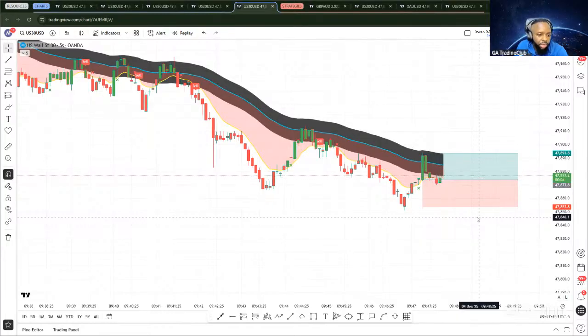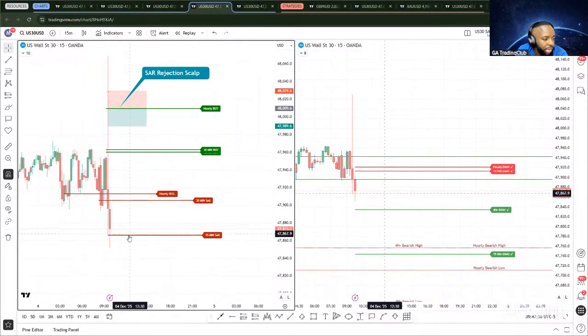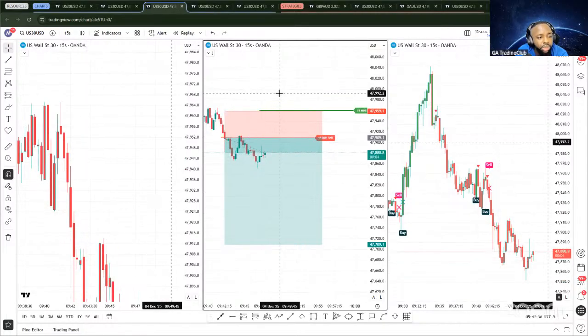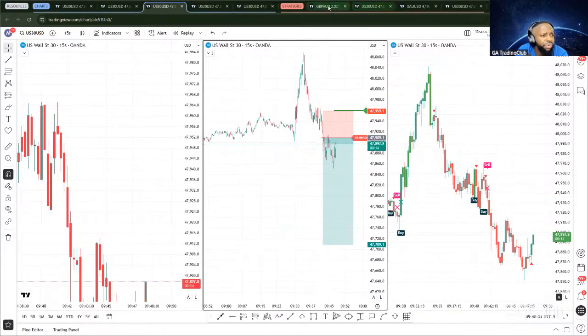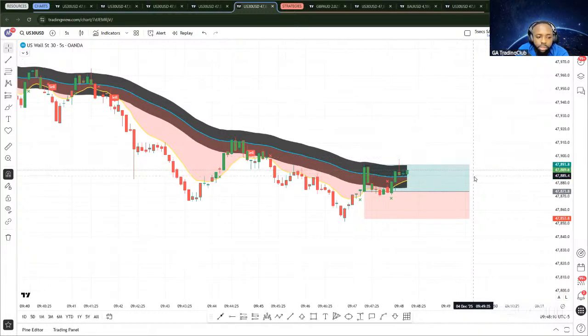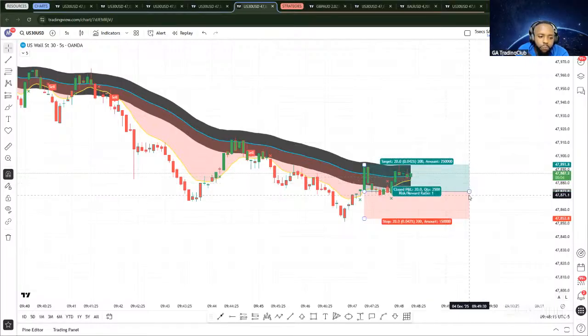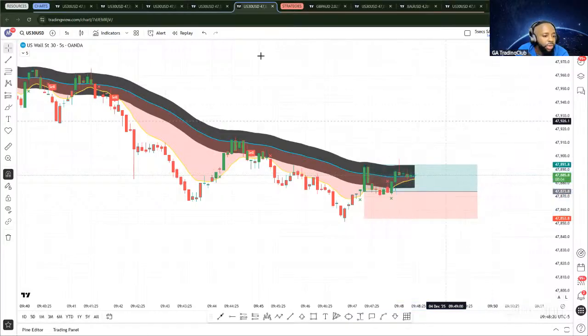But that one was a pretty quick one there. But this is based off of this 15-minute SAR rejection down here. But keep in mind the overall trend, I think now that we pushed up on market open and came back down. And I think this is almost at TP. Damn, my slippage must have been so heavy. I'm still in this entry. Let's see. See if we can push back. But anyway, whatever happens to it happens.